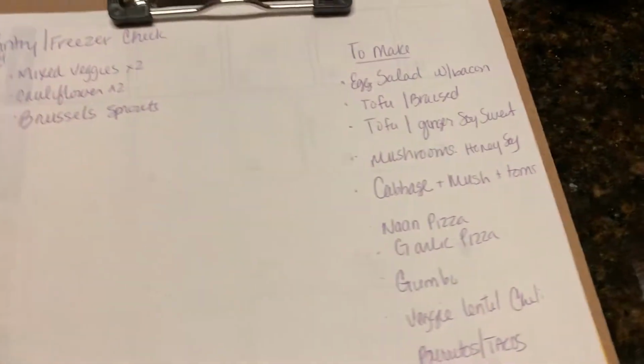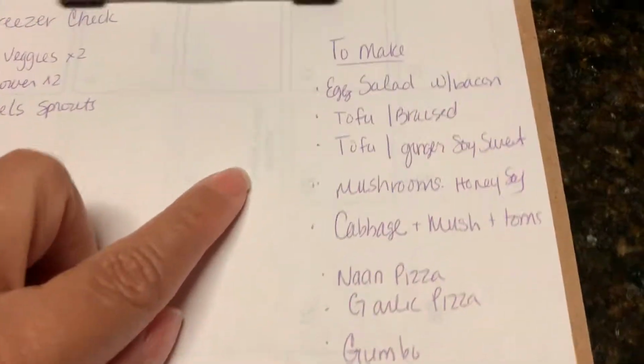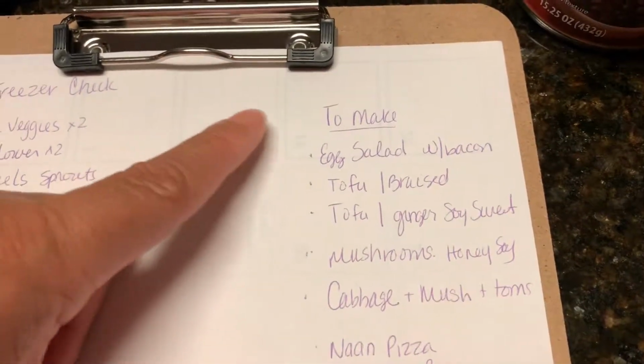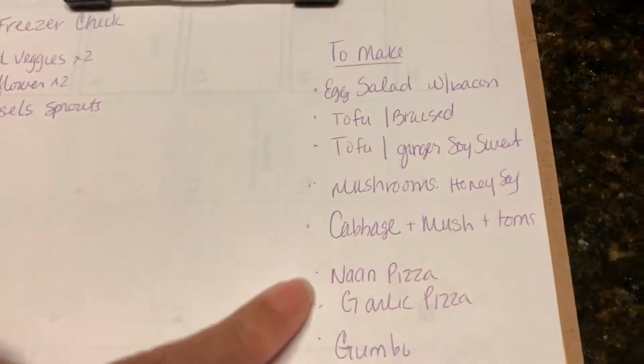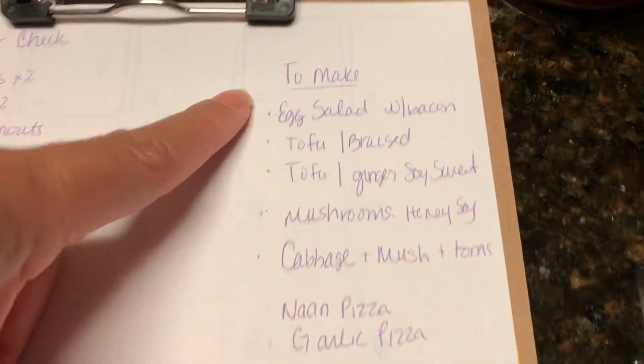It looks very pasta marinara heavy, but it's because I have so much marinara that I need to use up. They are about 6 months old, and I want to go ahead and use those up. Again, they're in the freezer. They are double bagged, but I want to make sure that they don't go bad.